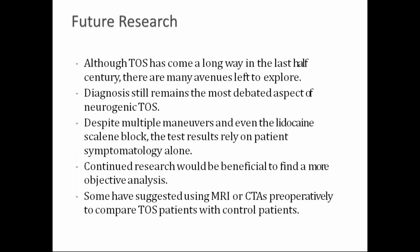Although thoracic outlet syndrome has come a long way in the last half century, there are many avenues left to explore. The diagnosis still remains the most debated aspect of neurogenic thoracic outlet syndrome. Despite multiple maneuvers and even the lidocaine scalene block, the test results rely on the patient's symptoms alone. Continued research would be beneficial to find a more objective analysis. Some have suggested using MRI or CTA preoperatively to compare thoracic outlet syndrome patients to control patients.